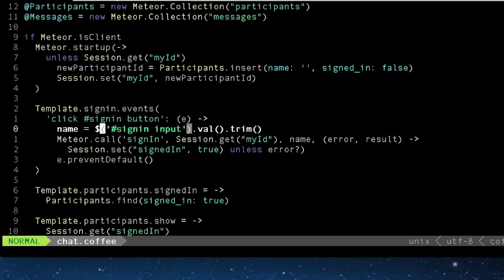This is actually one of the most glaring flaws in Meteor at the moment. There is no two-way binding. If you want to get values from an input field, you have to actually go to the field and get the value, which is a bit annoying. Then we call a method that the server exposes.